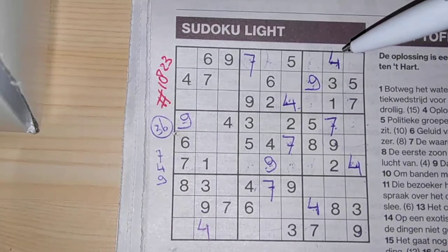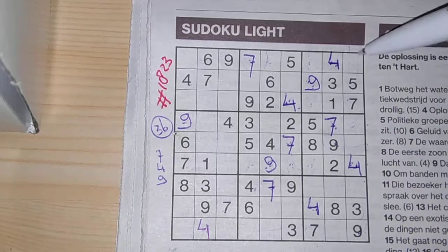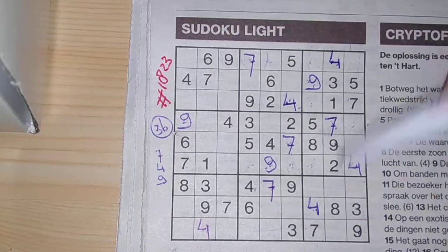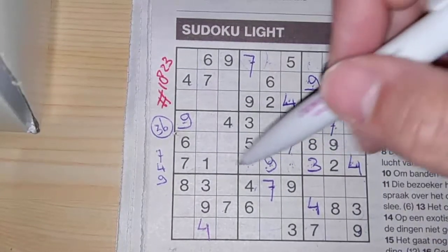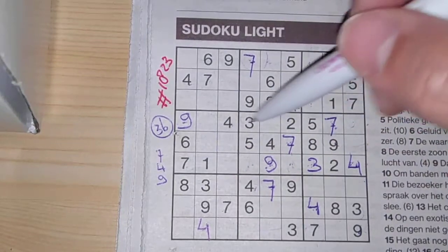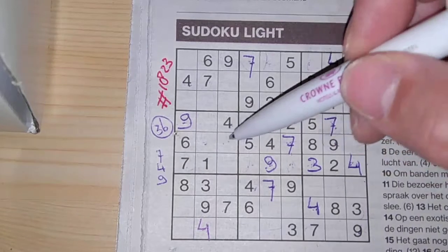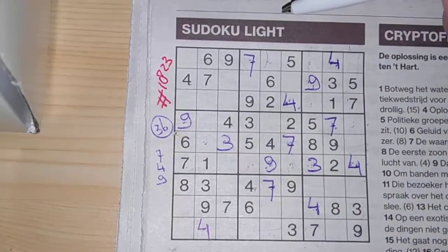And then. How about the 3 in the last column, 3 in the column next? So in that column, the only place for the 3 should be there. 3 in this row, 3 in that row, so in the middle row, the only 2 places for the 3 should be here. Or there we see here 3, no 3 there, 3 should be there.